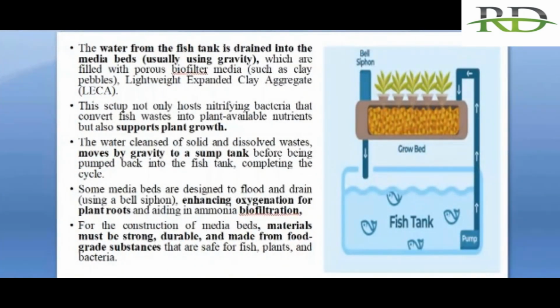Next one, as I've told you, the water from the fish tank will be pumped by the use of a pump, and it will come down by means of gravity. The media will support the plant growth. It will also help the bacteria to grow on it, and it also helps biofiltration, because biofiltration is nothing but filtration by means of a biofilter or anything that helps to grow the bacteria on it, and that breaks down the ammonia to nitrite and nitrates. So this bed can be made from any strong, durable, food grade substance, because if you do not have a food grade substance, it may hamper the quality of plants.